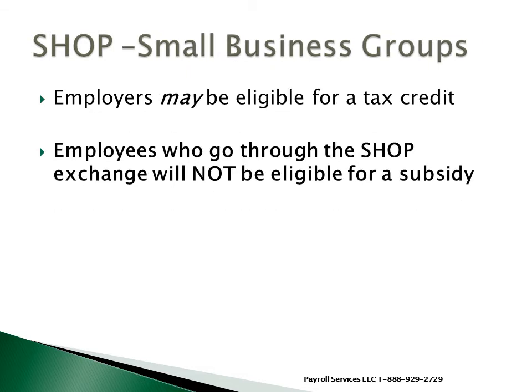Employers that enter the SHOP exchange may be eligible for a tax credit. So let me just spend a little bit on how this works here. The exchange is set up into two ways that we've talked about. We have the small business exchange and we have the individual exchange. We know that employers under 50 are not required to offer insurance to anybody. They don't even have to set it up. So you would be like, well, then why should we even have this here?